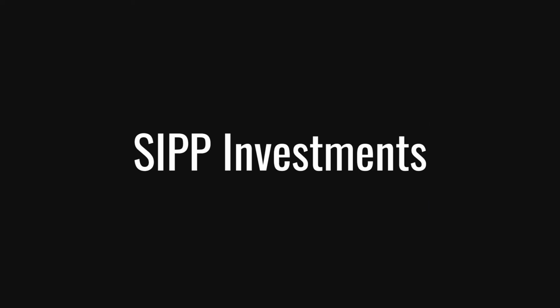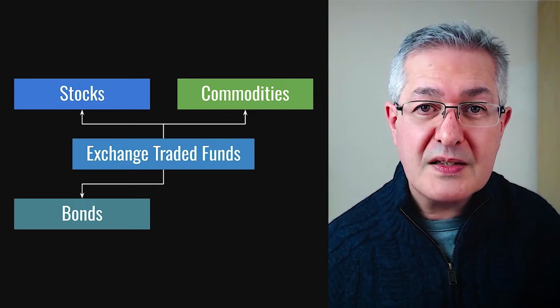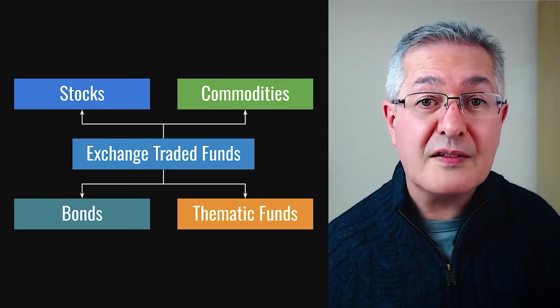You have a wide variety of investment choices within your SIPP wrapper. These include exchange-traded funds, and InvestEngine has several hundred of these which are eligible for your SIPP. These give you the ability to buy a wide range of asset types, such as stocks, bonds, commodities, or funds that invest around some investment theme, like artificial intelligence. These are called thematic funds. All of these types of ETF are available on InvestEngine and can be held inside its SIPP account.